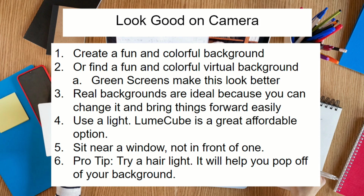A couple ideas for looking good on camera. Create a fun and colorful background. Colors play some significant importance in the ability to brand and prime your audience. For example, blue is a very calming color. Yellow and orange are more exciting colors. And you can think about these colors and use them to brand your videos and your online meetings, especially if you're using a virtual background.